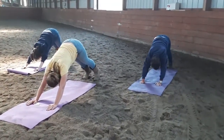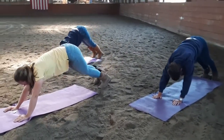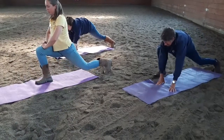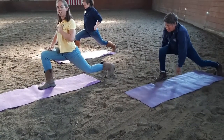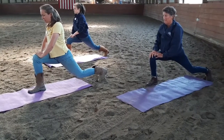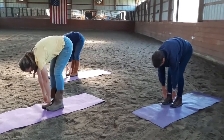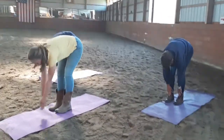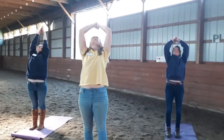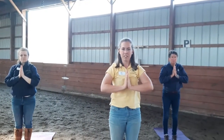We're gonna go back into a low lunge with our right foot forward, so bring your right foot between your hands. Low lunge. Bring your chest up tall. Rebalance yourself. And we can step forward into a forward fold. Lift your hands all the way up. Keep going backwards into a back bend. And bring your hands down. Stand up nice and tall, prayer pose.